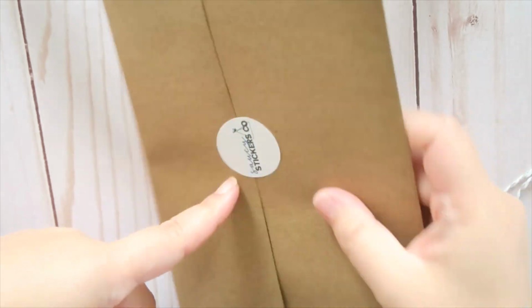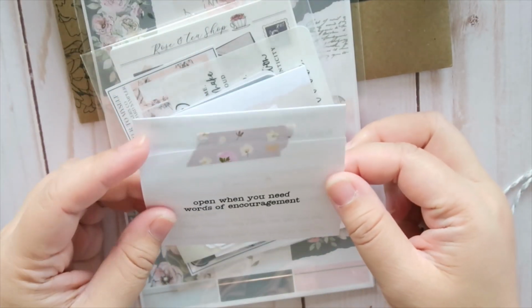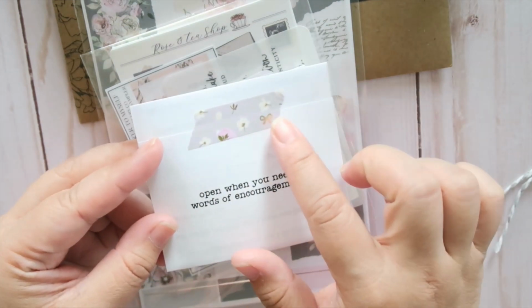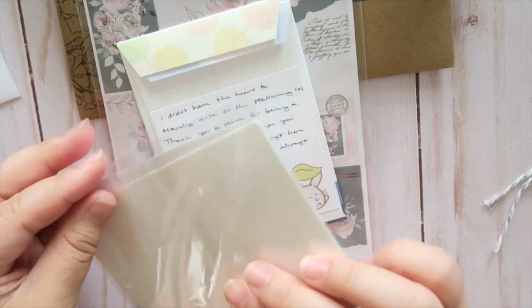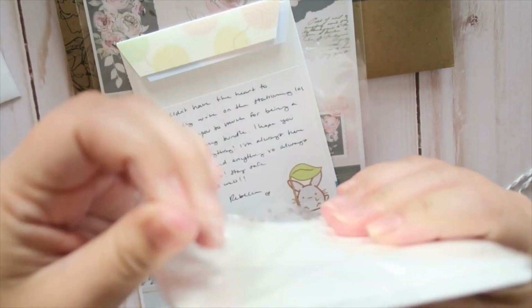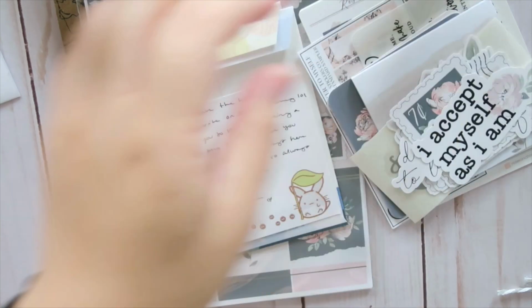All right, so open when you need words of encouragement. We're gonna save that. I really do like that washi though. We're gonna save that because sometimes we need that. So this is like the little, it had sticky notes, I believe, some little journaling cards that you could put in your planner. I don't want to ruin these. We're gonna take them all out.